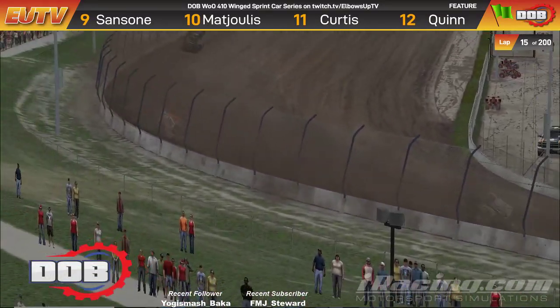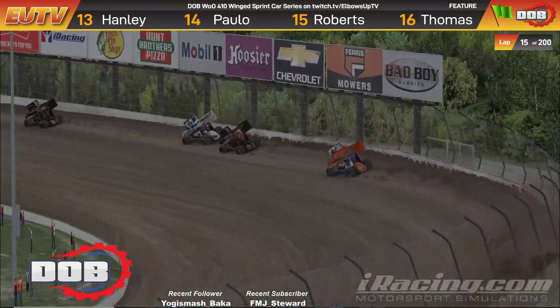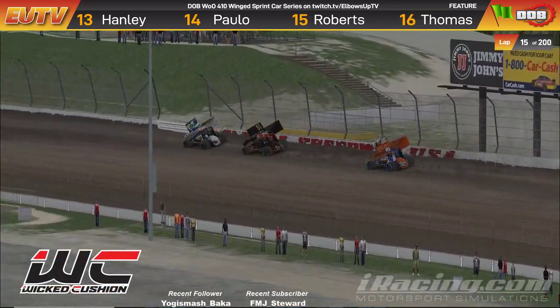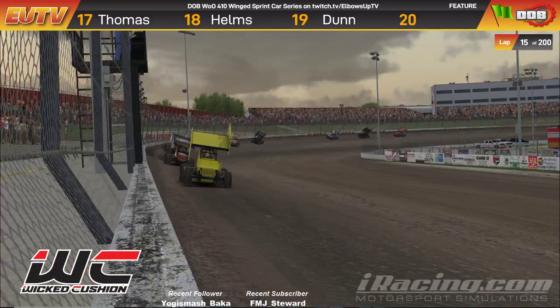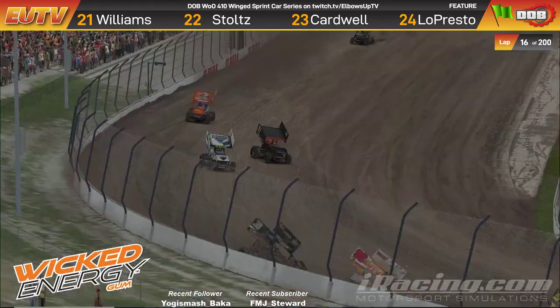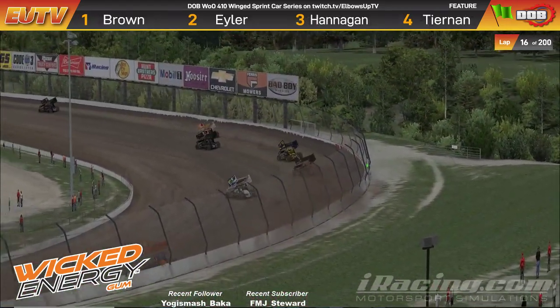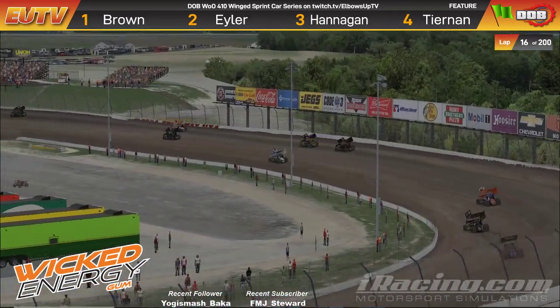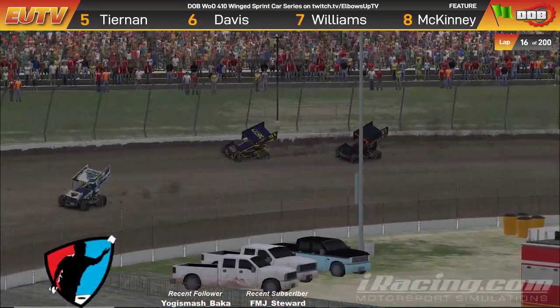Let's go back a little farther in the field. There's defending champion Vinny Sansone trying to work his way forward, currently in 9th. In front of him is Matthew McKinney, who started way back in this race. He's making his way forward. Now he's going to try to make a move on Davis. Big slide job there, and you can see Williams getting crossed up in front of him. Now it's a 3-way battle. Davis is going to make the move on Williams.